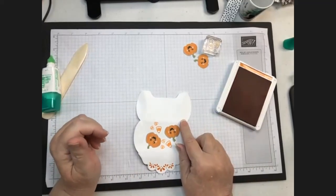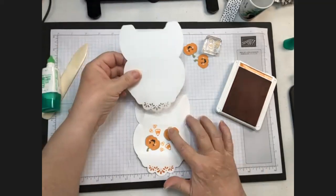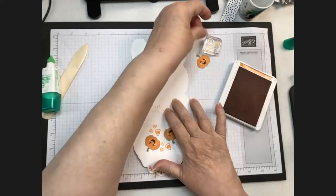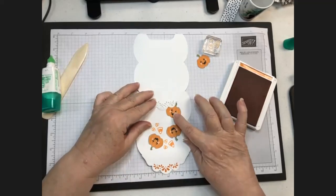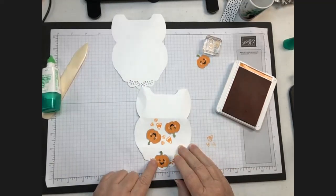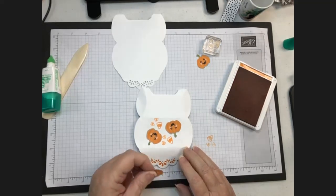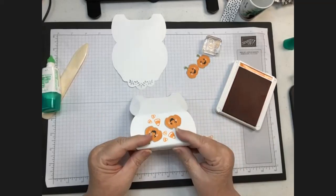So this is the question now. Let me see. If I just use this as a kind of a. What if you put the pumpkin on the flap, like in the center? Oh, well, see, it's kind of big. Oh. That would have worked if I didn't have that, okay. Which would have been cute too. But I committed with the little lacy thing here.